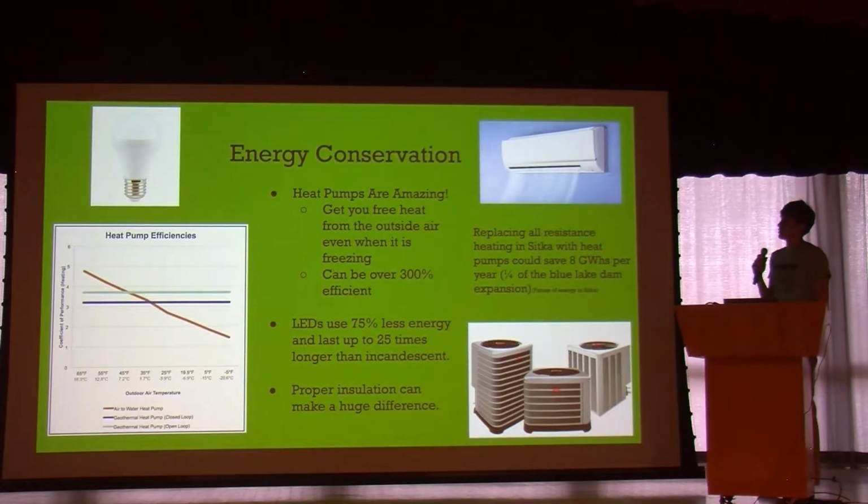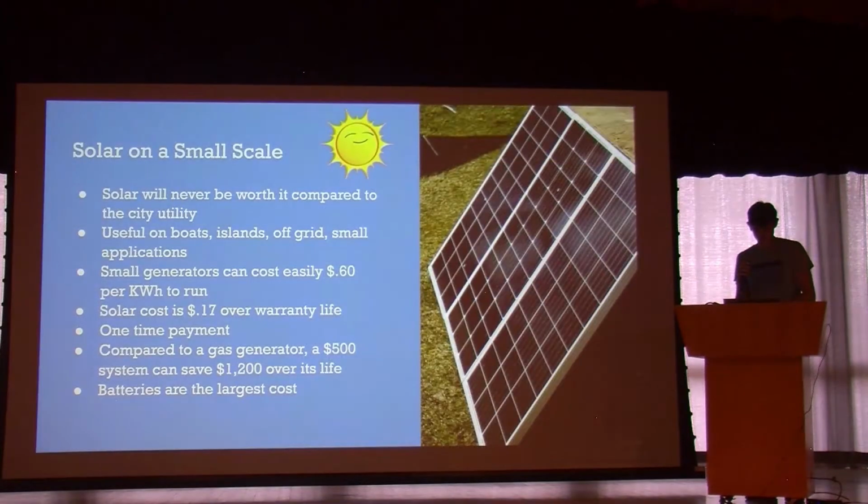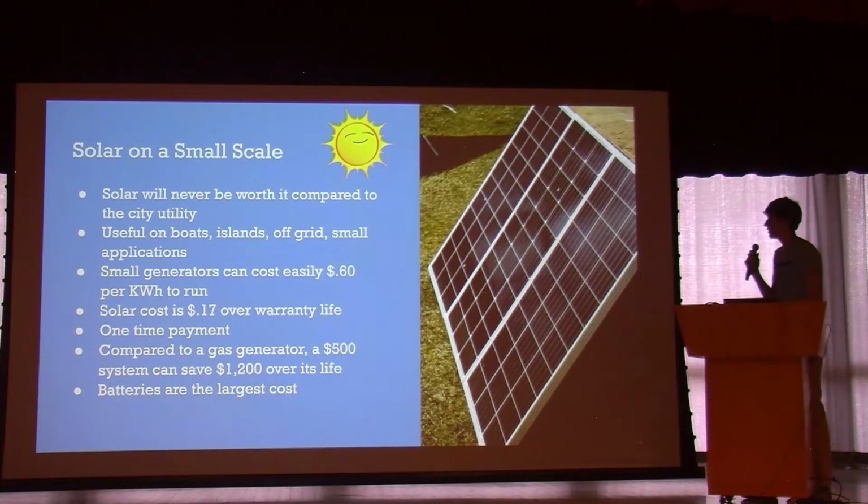Yep, I think the term is the negawatt that people have coined. It's like a megawatt that you don't have to spend because you're saving it.